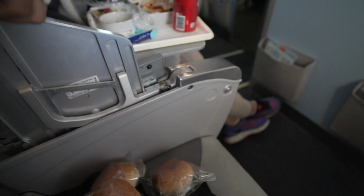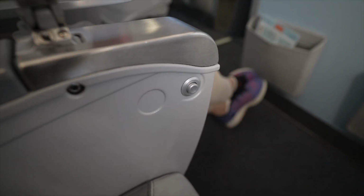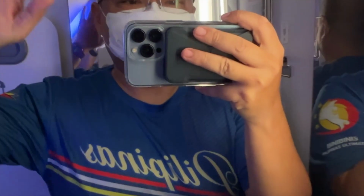The table is the basic table found in bulkhead seating, and here is the recline button for the seat if you choose to use it in red-eye flights.